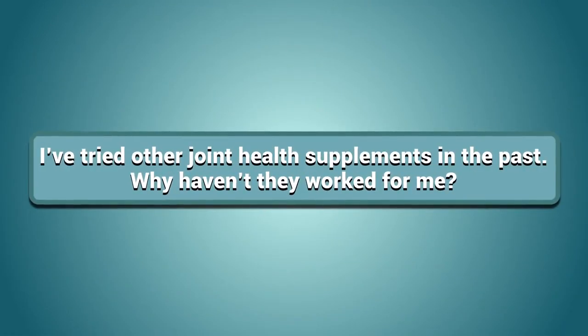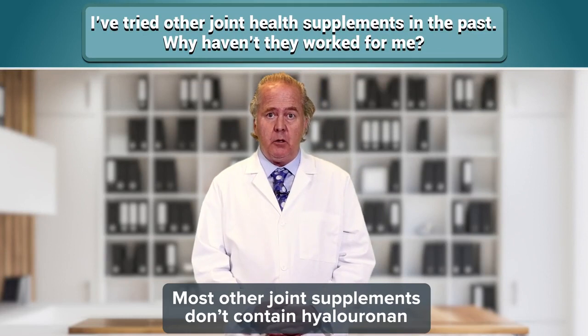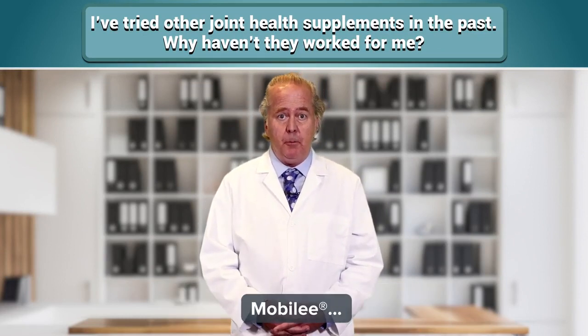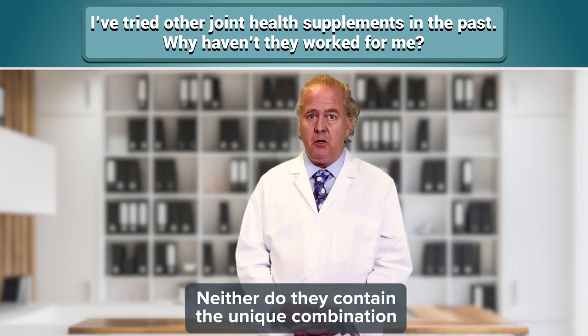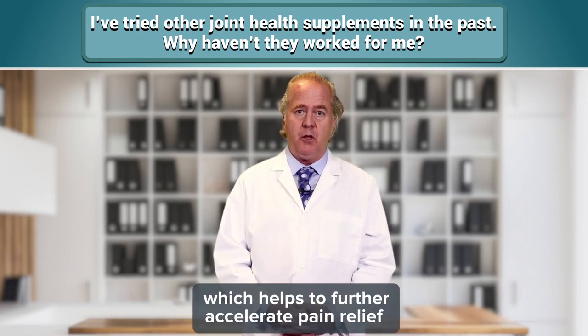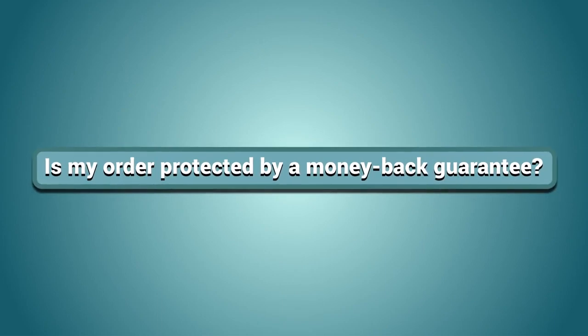I've tried other joint health supplements in the past. Why haven't they worked for me? Most other joint supplements don't contain hyaluronan, and they certainly won't have it in its patented form, Mobility, which means they never get to the root of the problem. Neither do they contain the unique combination of Mobility and Pycnogenol, which helps to further accelerate pain relief and support healthy joint function.